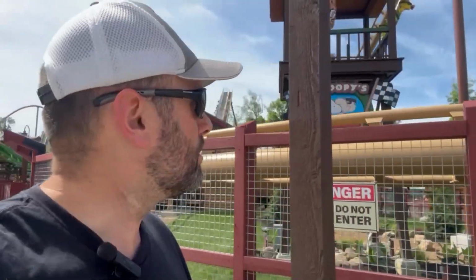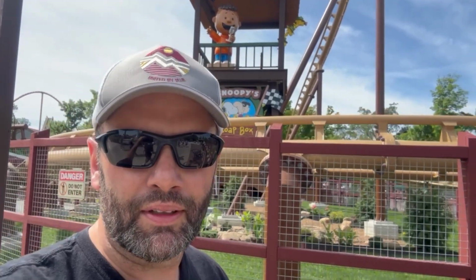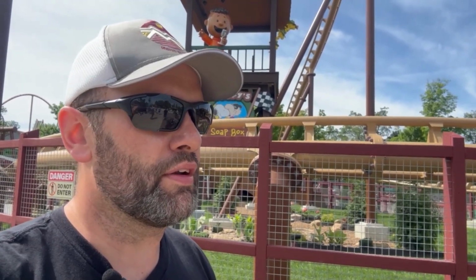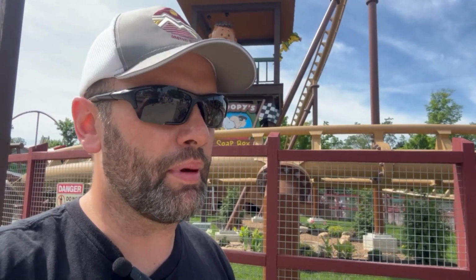All right, so we rode Snoopy Soapbox Racer for the first time. And I'm going to tell you, if I had to wait for that any more than 15 minutes, I don't think it would be worth it. It is a very, very short ride. It's not anywhere near as thrilling as anything like Big Bear Mountain or anything like that.